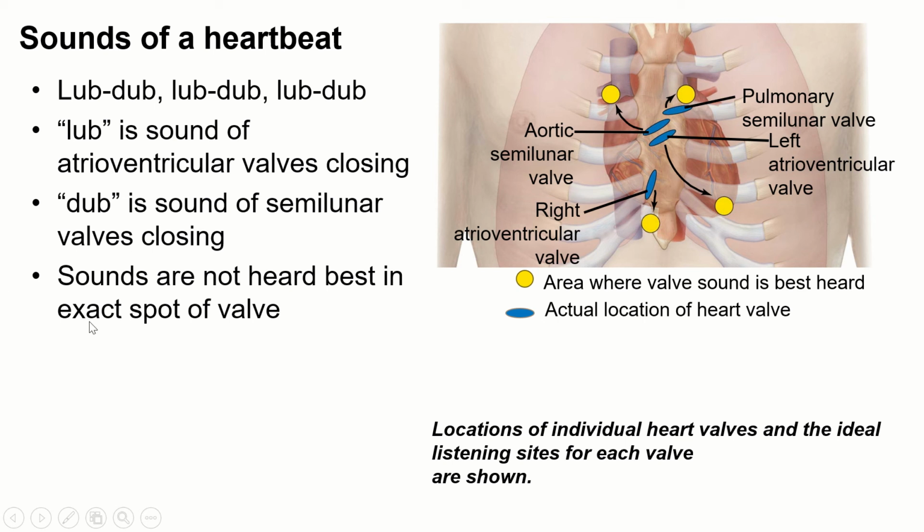What this shows is that the sounds are not heard best in the exact spot of the valves, because the valves are actually behind the sternum, because remember, your heart is behind your sternum. So if you're a doctor trying to listen for a patient's heartbeat and you listen where those valves actually are, you won't hear very much because the sound has to travel through the bone.